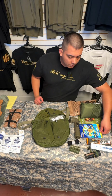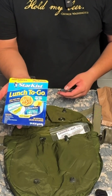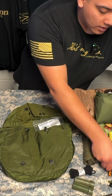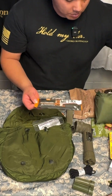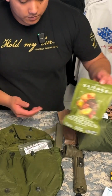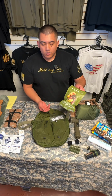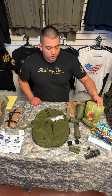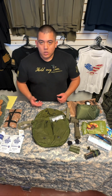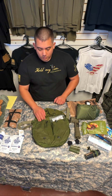You could go with more commercially available options like these tuna things you can buy, or some kind of MedRx bar, or you can even throw just some nuts into your bug out bag. A lot of these things will last a year or two from the store, so you can typically use it and replace that stuff before anything crazy happens.